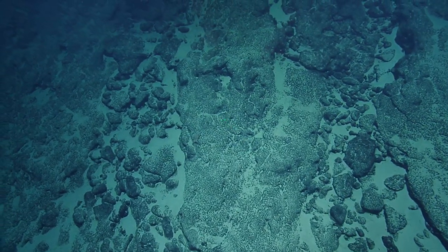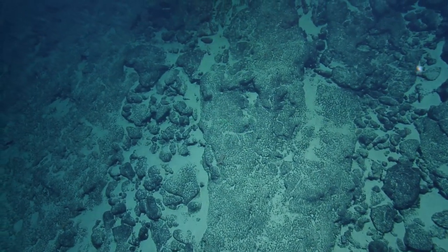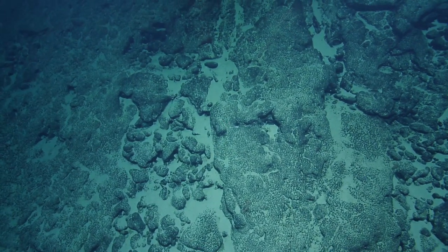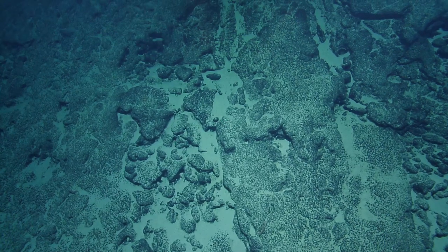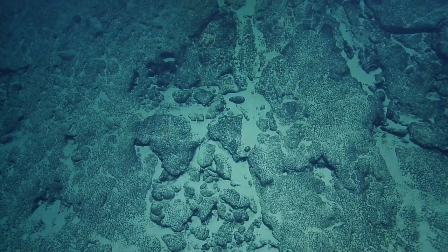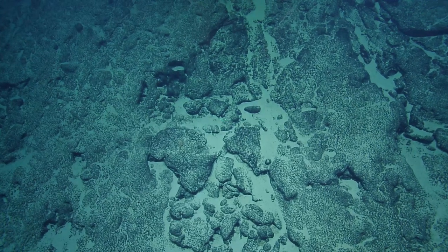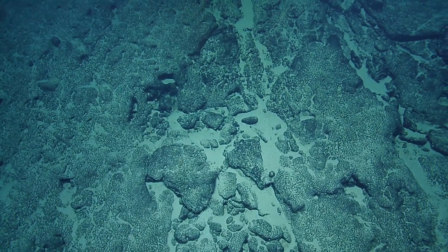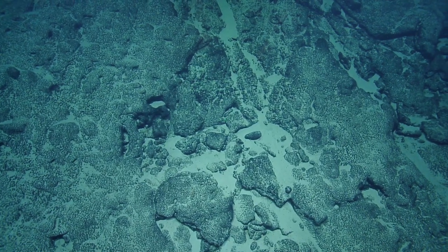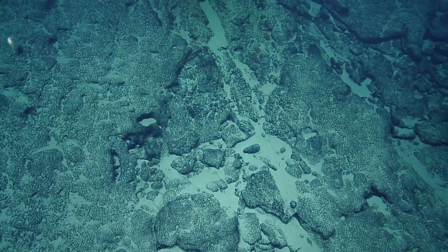Rocks for days. It's jelly. Yeah, I think we've been seeing the same type of jelly go by. Not the sea dandelion, unfortunately, but whatever other one we saw. Bluish.